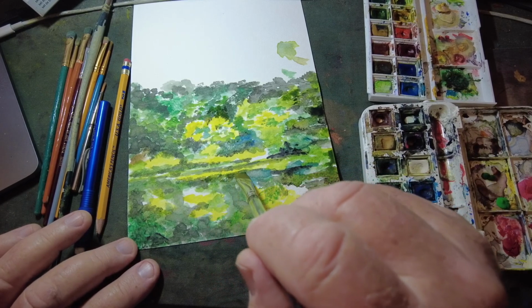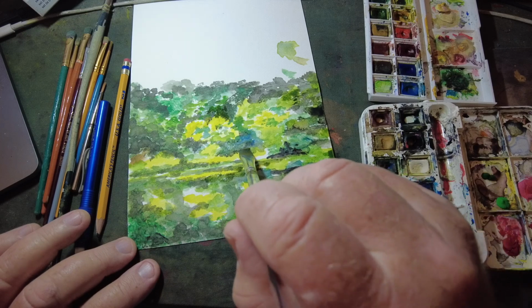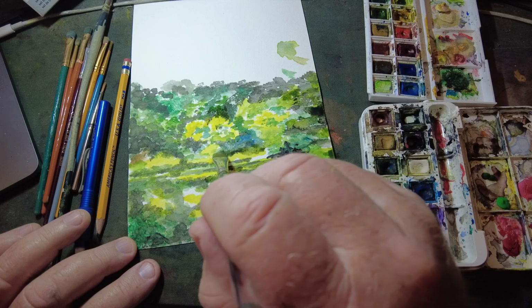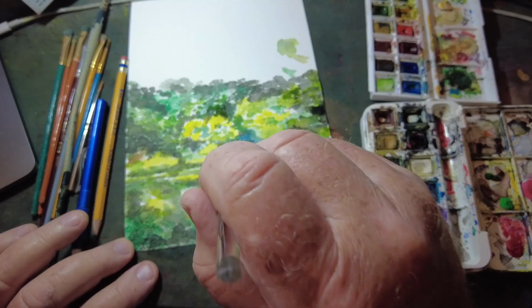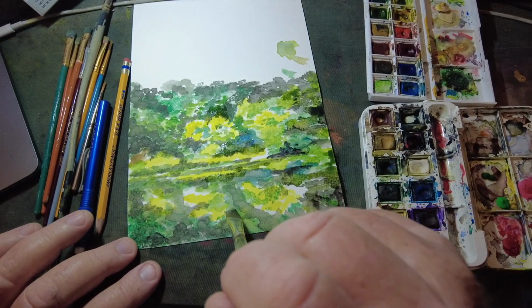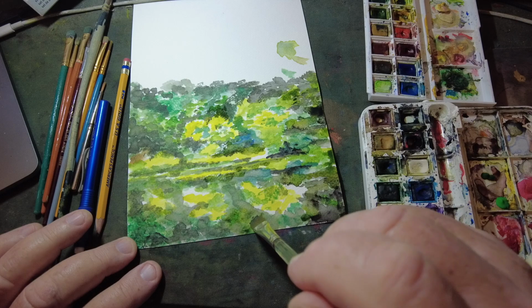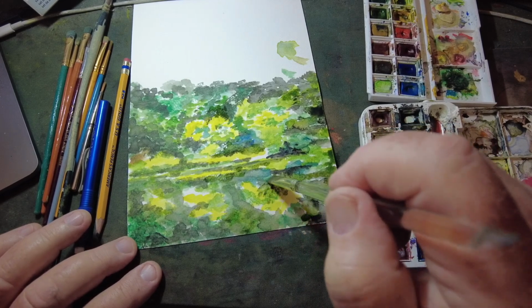There was a thing in the news yesterday that some scientists had recorded some whales, I think, if I'm remembering this right, and then they were putting the sounds of the whales into the water to try to communicate with other whales, actual whales.